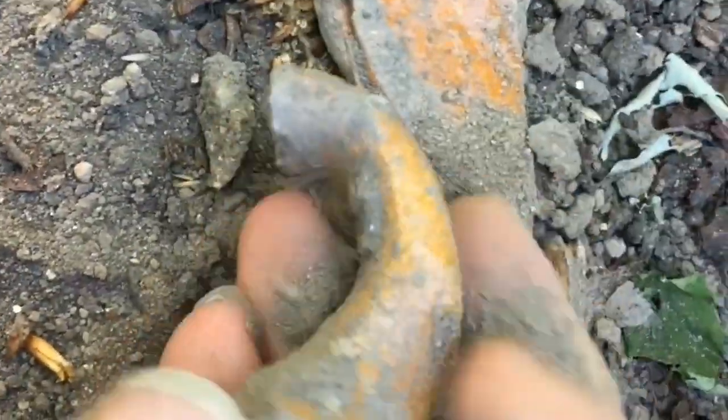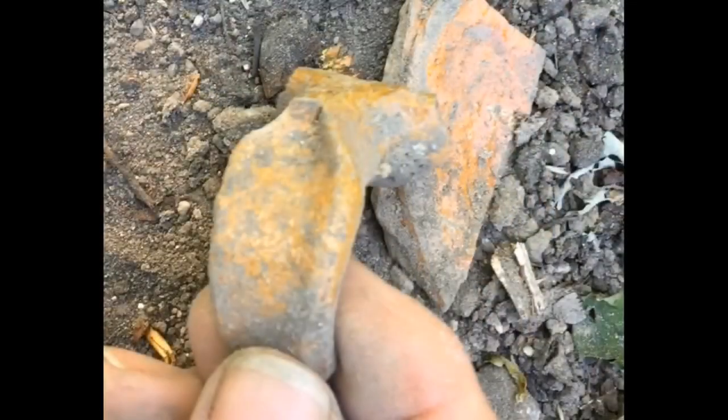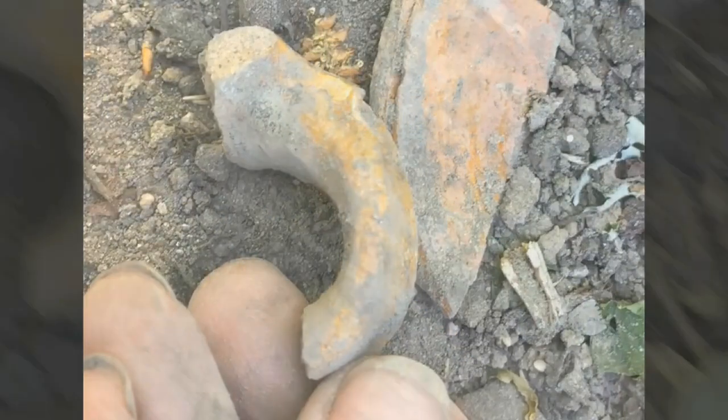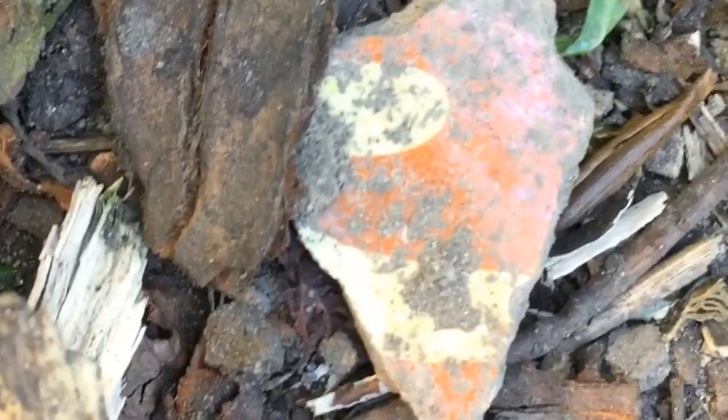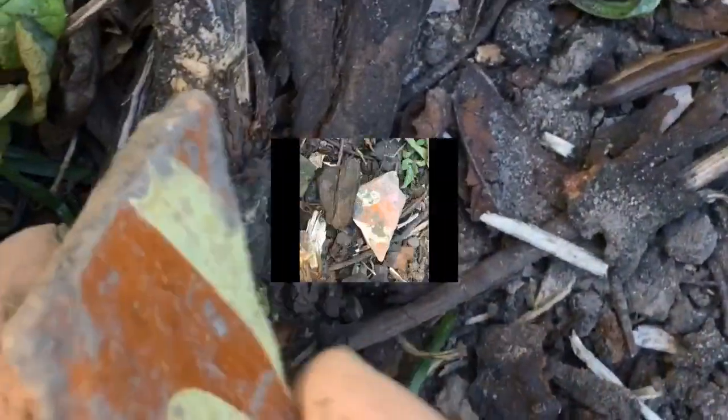We've got more orange stuff. On the screen, the handle of something. Sorry, I don't know what a lot of things are. I'm still learning. Maybe you can help me with that one. And see something here. Right. There's a piece of slipware of some description.